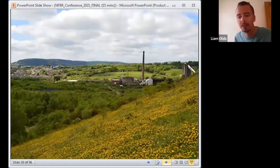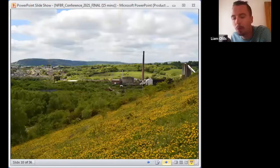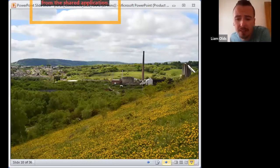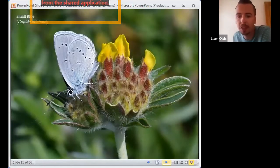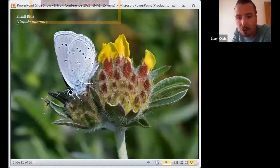Another really important habitat on these sites is the flower-rich grasslands. As many of you will probably be aware, we've lost a huge amount of wildflower-rich grassland across the UK, and these colliery spoil sites are actually some of the wildflower-rich sites within South Wales. On sites such as this, you've got large expanses of flower-rich grassland, and you can imagine how important these are for pollinating insects. In this particular site, all the yellow that's flowering in the grassland is kidney vetch, which supports the small blue butterfly, a rare species within Wales and across much of the UK. It needs kidney vetch in order to develop, so it's a really nice species to get on these colliery spoil sites.